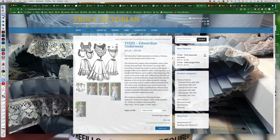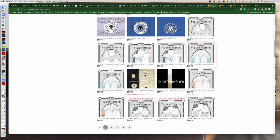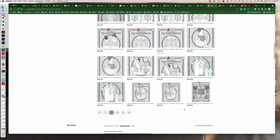Now, another place that you can also look is over on Etsy. You can just put the search term in historical patterns and you will get a whole bunch of different options. So I just pulled out a few of them here to share with you. And this first one is fig leaf patterns, and it looks like they mostly stick with Regency there, but they do have a lot of different patterns that are available.